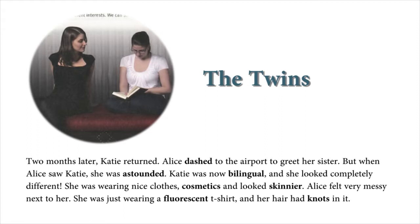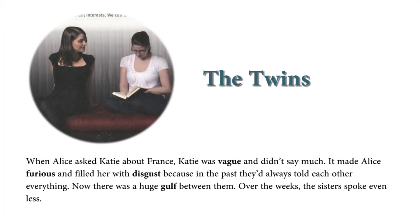Katie was now bilingual, and she looked completely different. She was wearing nice clothes, cosmetics, and looked skinnier. Alice felt very messy next to her. She was just wearing a fluorescent t-shirt, and her hair had knots in it. When Alice asked Katie about France, Katie was vague and didn't say much.